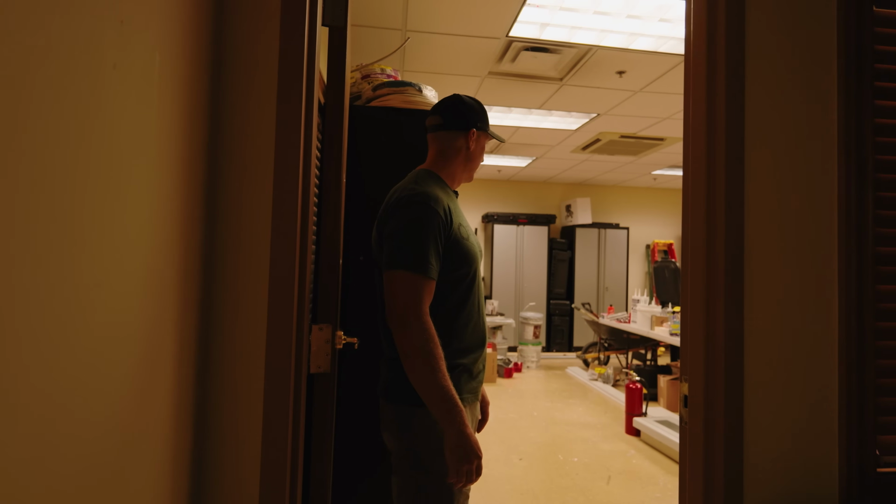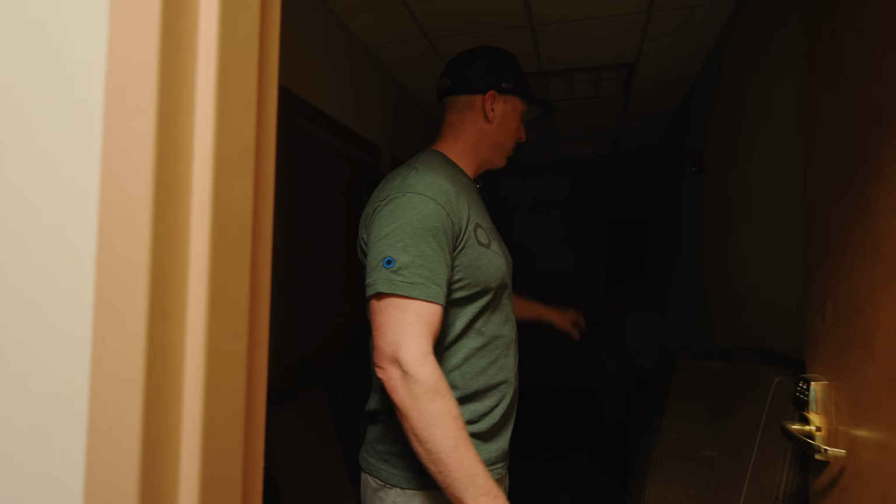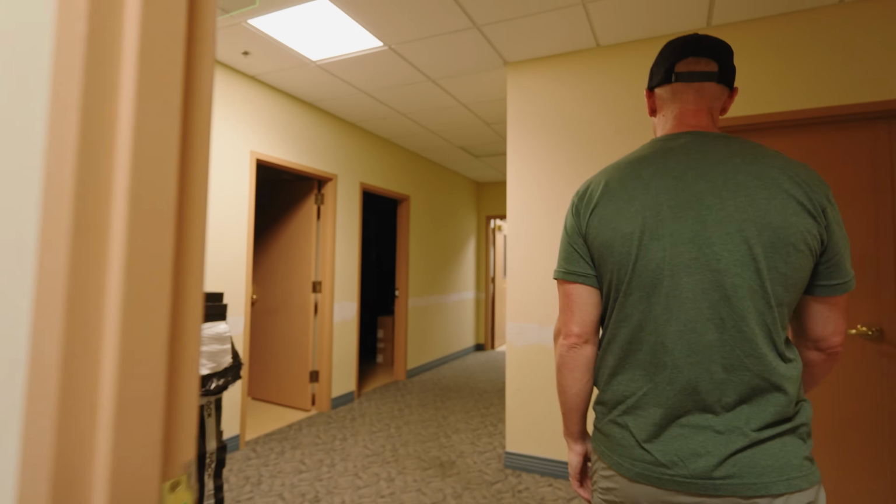This is another room that we'll be solving shortly. I know that we keep a lot of our bubble rack and packaging here, but we're going to solve all this stuff over the course of the next couple of months.